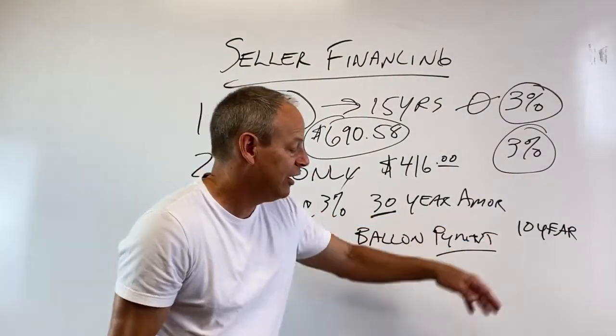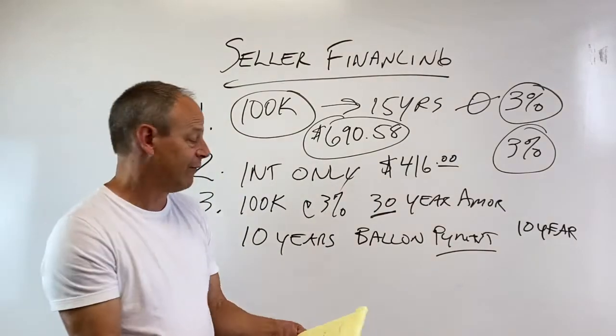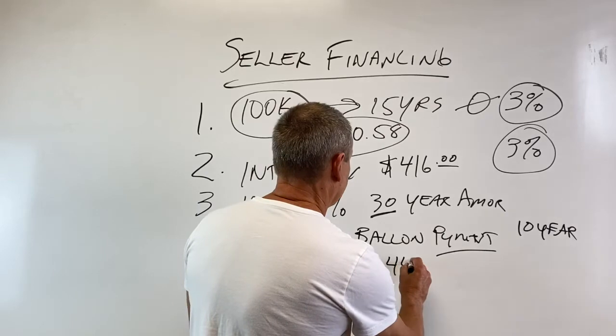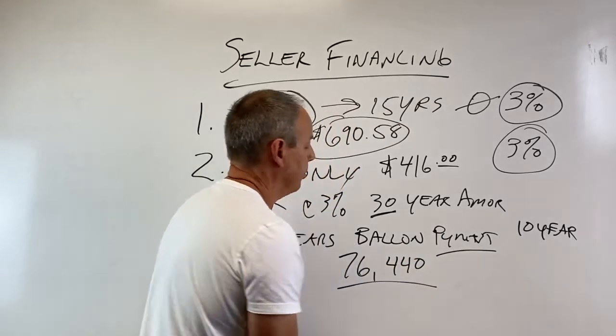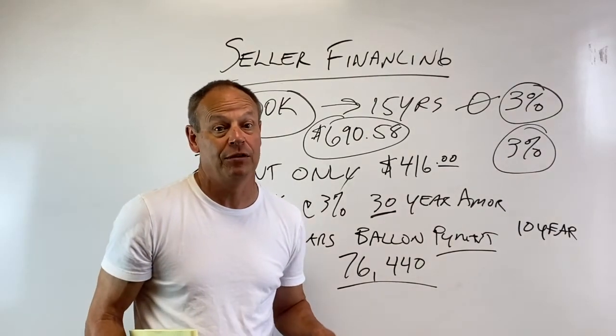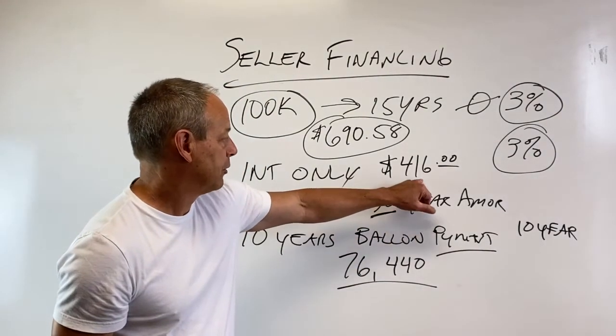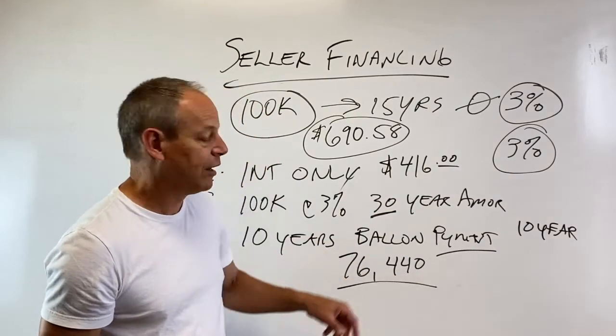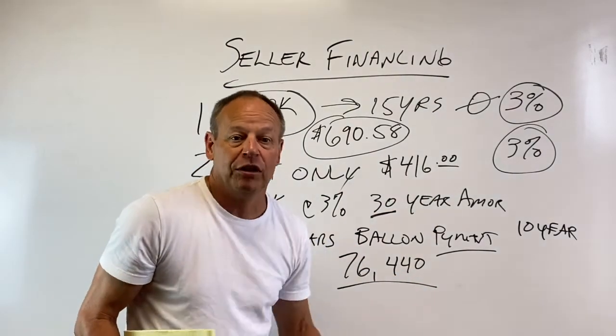All right, so at the end of 10 years, we will owe $76,440. All right, that'll be our balloon payment at the end. But we will have paid down almost $25,000 on that loan. So as opposed to the interest only, at the end of 10 years here, we paid off $25,000. Yes, we still have that balloon payment.